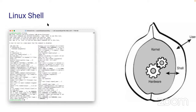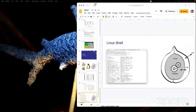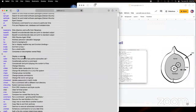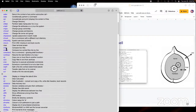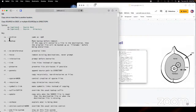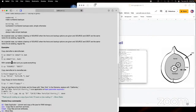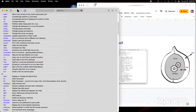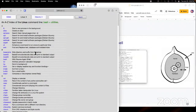If you're unfamiliar with those commands and you're wondering, how do I learn what these commands do? There is a resource in the notes. This one, SS64, is an absolute favorite of mine. I highly suggest, if you haven't played with Linux, to bookmark this. And even if you do use Linux, bookmark it anyway. I have it bookmarked. Whenever I'm trying to work on a command and I don't remember exactly what to do, you can just click on something like cp, for example. It tells you what it is, tells you how to use it, and gives you a couple of examples. Great resource to have.